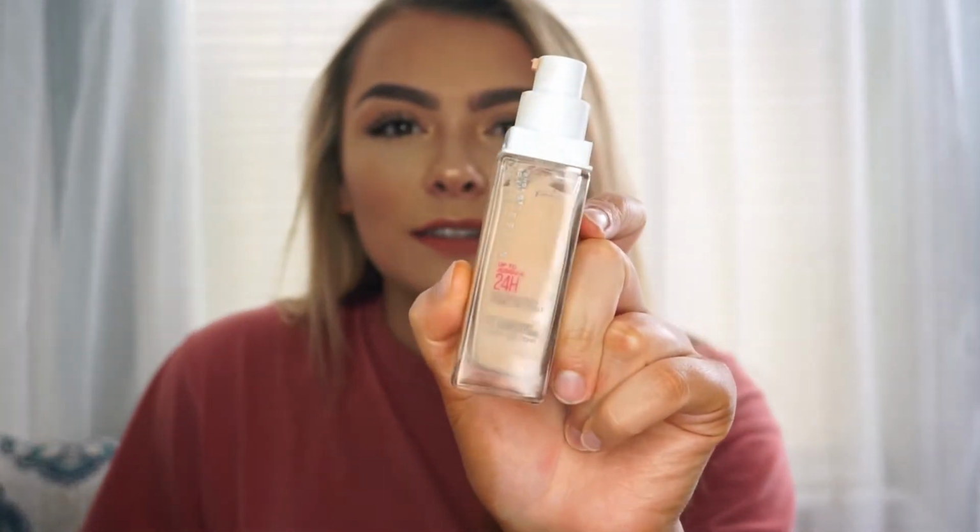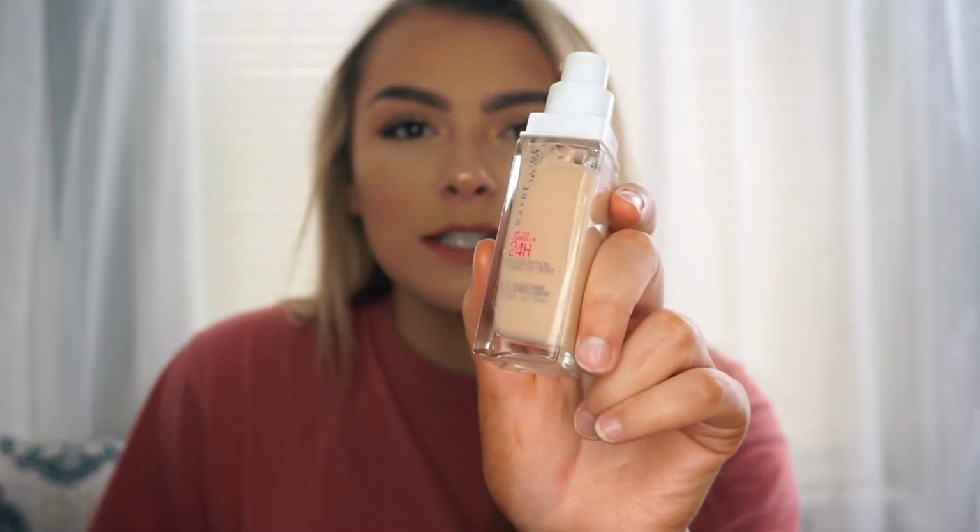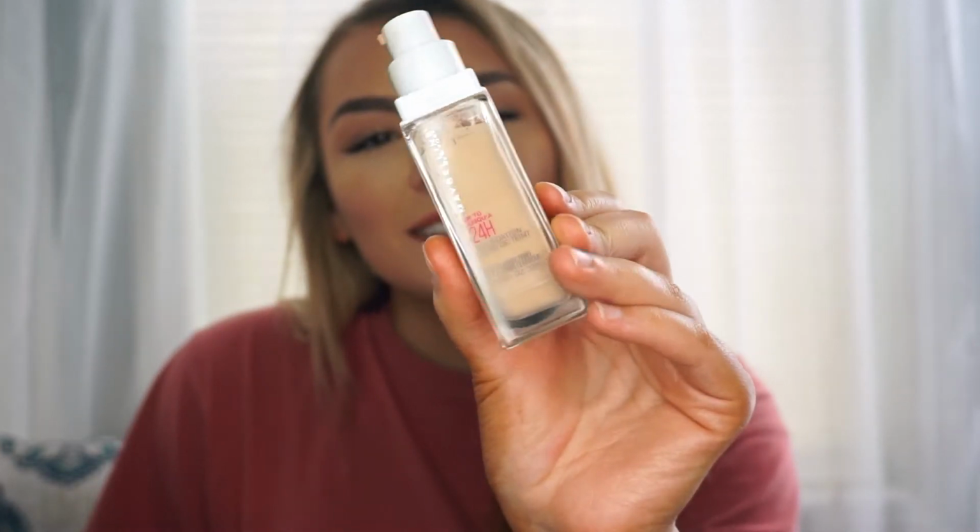The one I'm wearing today, because I'm a little more tan, is the Maybelline 24-Hour Super Stay foundation, and the cap is on the floor and I'm too lazy to get it. But this is a shade Classic Ivory. Really love this stuff. It makes your skin look smooth. It's flawless. It stays on for so long. And the finish is also a soft matte. It's not a drying matte at all. It feels very comfortable and very lightweight.